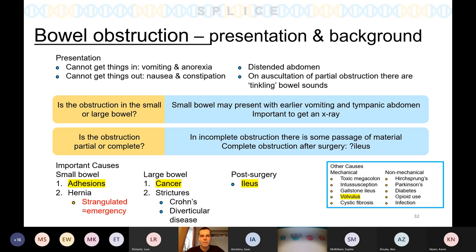Now there can be a bit of chronology in the presentation. So if someone has a small bowel obstruction, the obstruction is closer to the top end, so they might vomit earlier in the presentation and become constipated later on. Whereas if the obstruction is in the large bowel, they might become constipated first and vomit later on because you need to get a backlog, which takes longer to develop.